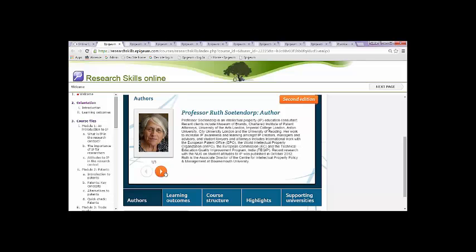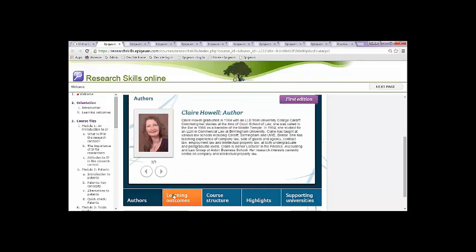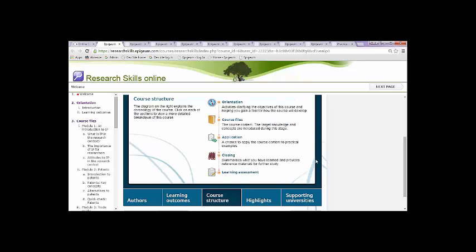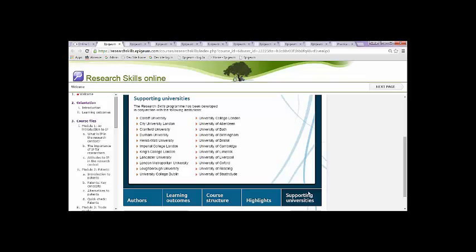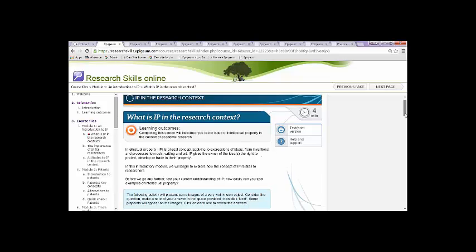Here's the list of the authors who are involved in writing the materials, the learning outcomes, the structure of the course itself, some of the highlights to look out for, and also a list of the supporting institutions who have helped create the course. So I'll start with the first screen of our course on intellectual property in the research context.